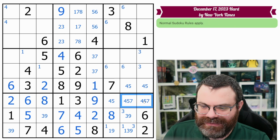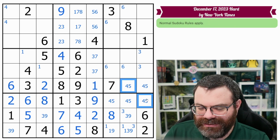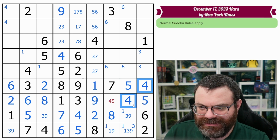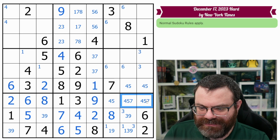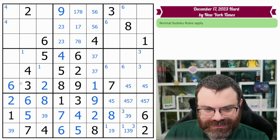But basically, you can't have this pattern of 4 5 4 5 like this because it's not unique. It could always resolve as 4s here and 5s here, or as 5s here and 4s here. So we have to put a 7 in there to disrupt that. Otherwise, the puzzle's not unique, and we know the puzzle's unique.